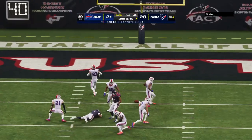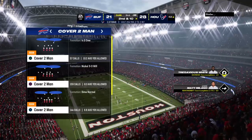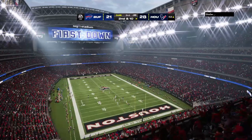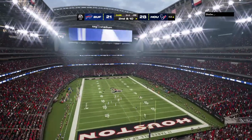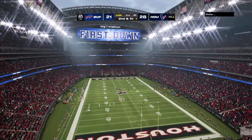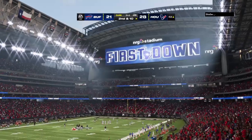And that is incomplete. That's some good closing speed there defensively because that looked open for a minute. But that's great work with the ball in the air. Never gave up, converged on his man, and broke the play up.